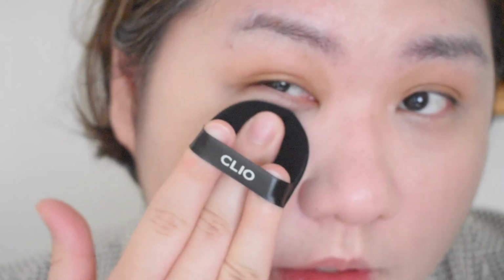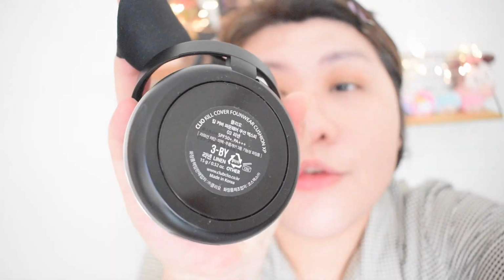I feel a little bit different already when I close up and take a good look. The color I use is 3-BY. Because Korean products are usually very fair, their foundation colors are very fair, so especially for Clio, this time I don't choose the two most fair, brightest colors. I chose number 3, and luckily I chose 3. It's just nice to the skin, right? Yeah.